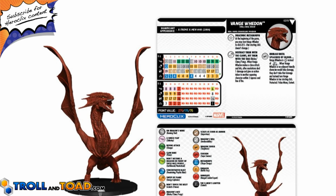Vange Wedagon has normal damage symbol instead of colossal damage symbol. When Vange on or an adjacent friendly character would take damage, they don't take that damage and instead turn Vange on to her starting click, Protected Pulse Wave. Alright, so she has 3 different starting lines, 275, 175, and 75. We're going to talk about how this figure works here in a second.